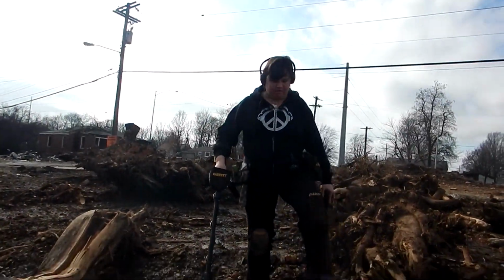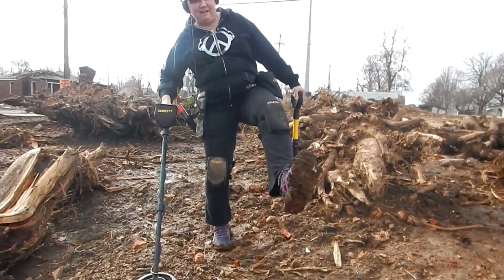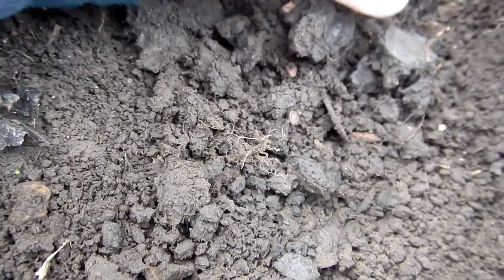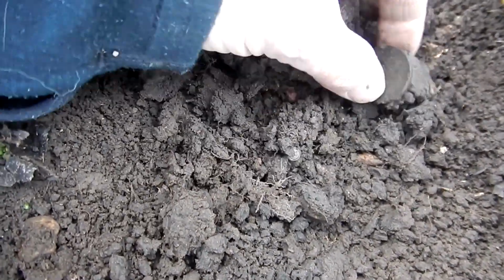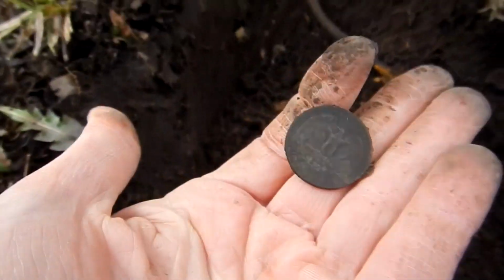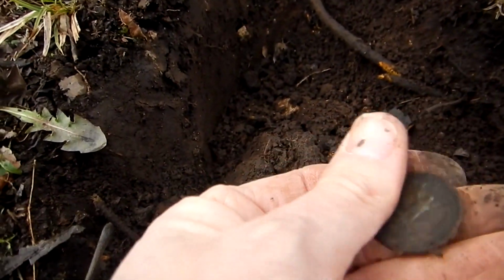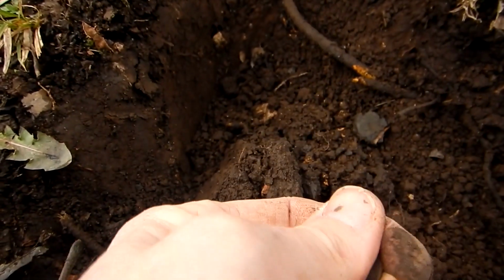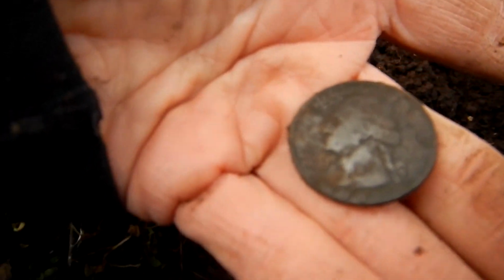Hi. Look, wow, we got mud. What I found. Mud edge. There's your coin. Is it modern? Oh, modern, it is. It's a quarter. Is it silver at least? No. You sure? Okay. That was deep.